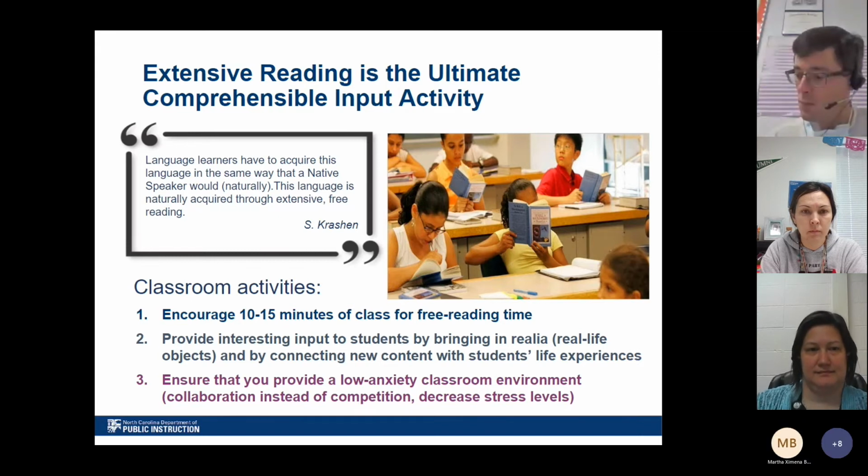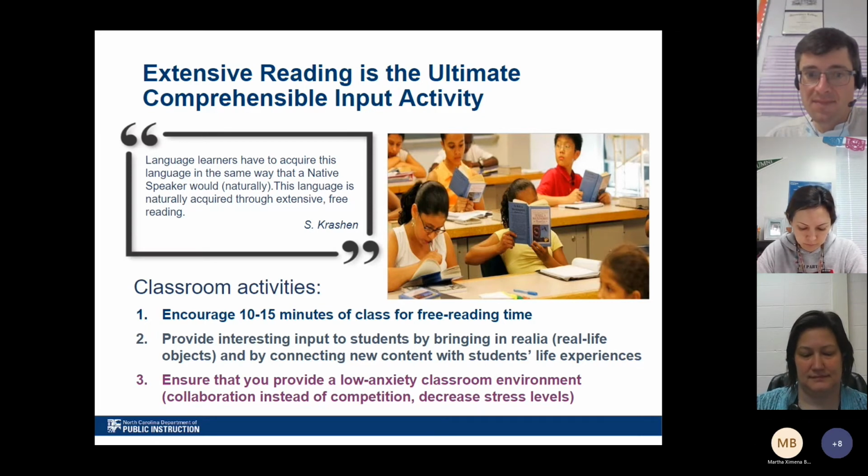And here we would like to show you some classroom strategies, classroom activities that teachers can use with their English learners. The first one is to encourage 10 to 15 minutes of class time for free reading. Many students, believe it or not, about 99% of them, have never read a single novel or comic book or even a newspaper article in English for fun. That's pretty impressive, right? 99%. So some examples of free reading would be starting with comic books, easy novels, progressing to science fiction books, then journal articles, and finally serious textbooks in a particular area of interest.